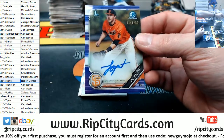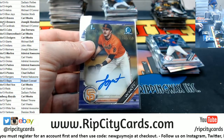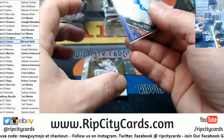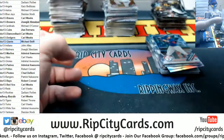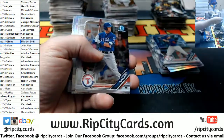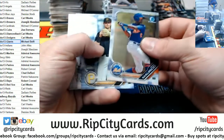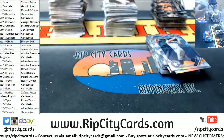A Logan Wyatt Giants purple refractor autograph. Refractor Christian Robinson for the Diamondbacks. All right, let's move this off.